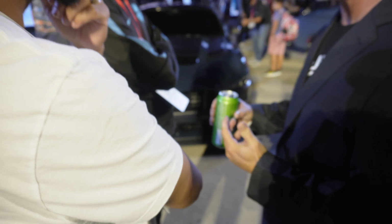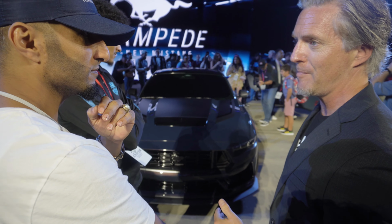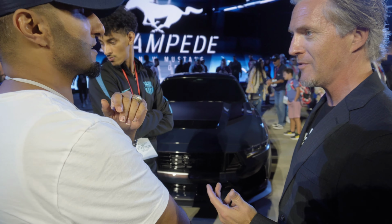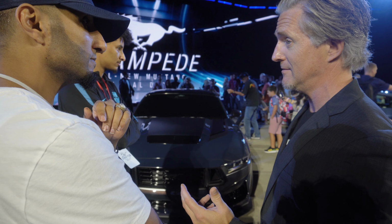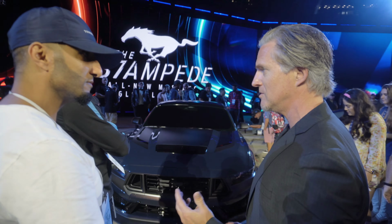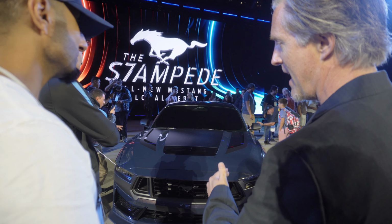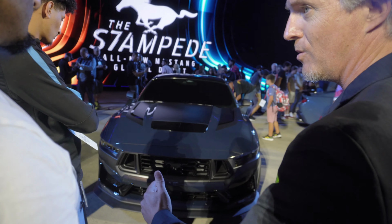Absolutely, I mean, part of the reason this isn't a Mach 1 or a Boss is we wanted design freedom, right? We wanted to do something different. If you do a Boss, you got nailed. People have a whole list of what you got to do right, or else they're criticized. We wanted design freedom. And this front end stretches it, widens it. Oh yeah, it looks wide, it looks low.